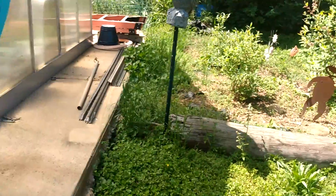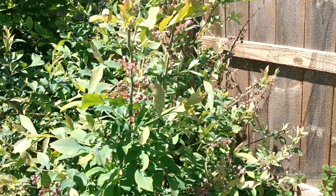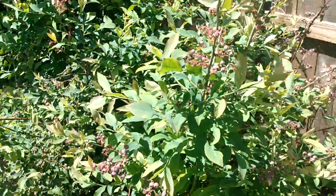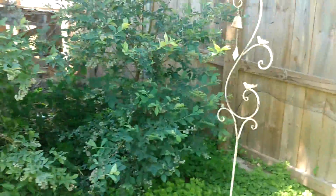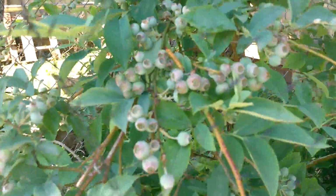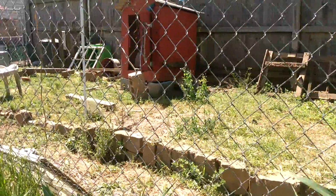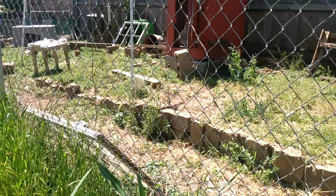And then over here, I've got my blueberry bushes. And they're doing real well. Looking good, looking good. Looking good. Can't have enough blueberries. Love my blueberries. And then there's my pen where I've got my mamas and the baby chicks.